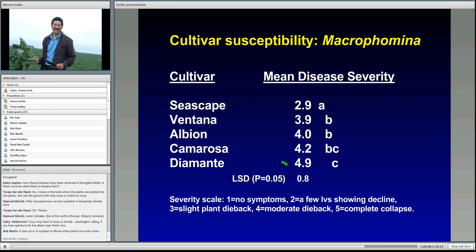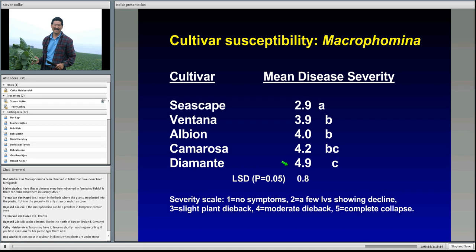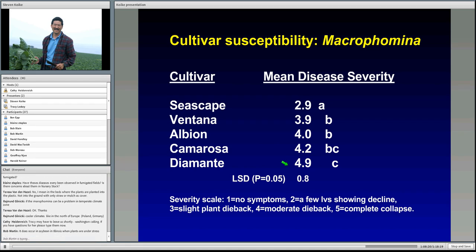A 1.0 means basically no symptoms, the plant is not affected by the macrofomina, and we are looking at a resistant plant. Seascape is not resistant, but it is more tolerant, so it holds up better, but it is still diseased. But this shows you that our hope is to develop varieties that are resistant, and so that we would have a chance to develop that and replace the ones that are very sensitive.